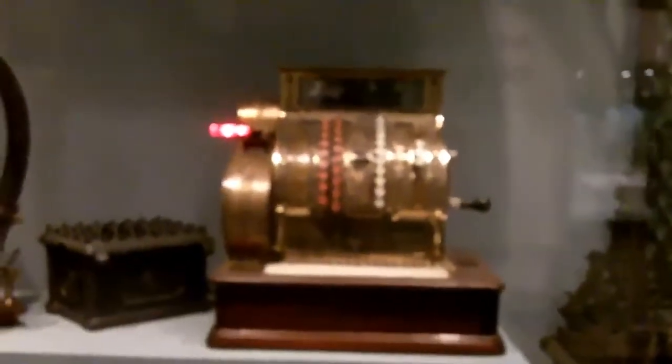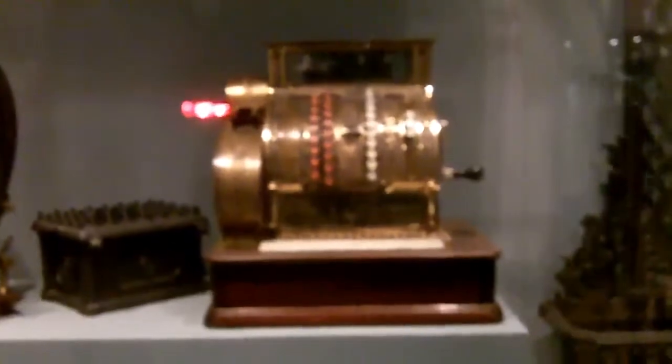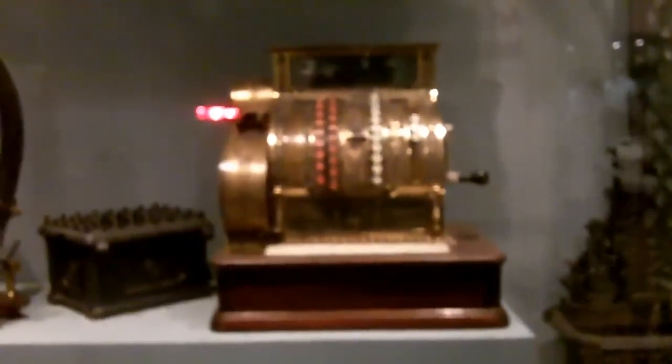It's a brass case. It's from the United States. And it's dated around about 1905, so that's about what, 110 years old? Oh my goodness. We've come a long way in 110 years, now it's barcodes. Newish, that's old.